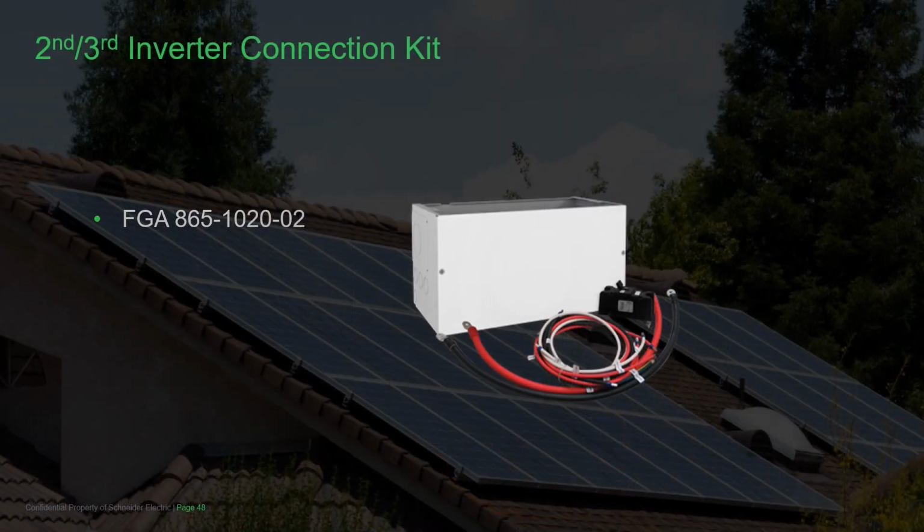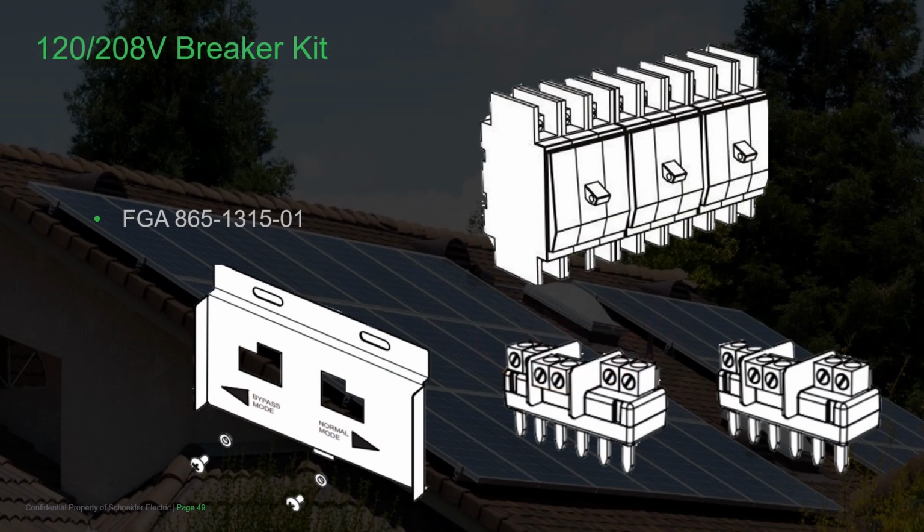A connection kit will be needed for each additional XW Pro. This includes a 250 amp DC breaker, conduit box, DC cables, and the AC wires. The 3-phase breaker kit supplies 3 Square D QOU 360 3-pole breakers, a set of power distribution jumpers for the AC bypass breaker, and a sliding interlock plate that prevents bypass and load breakers from being energized simultaneously.